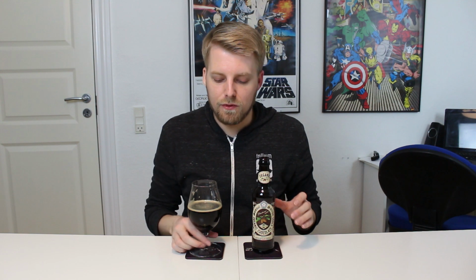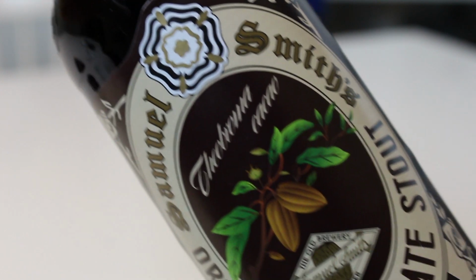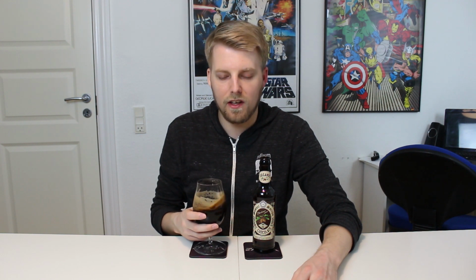So, if you guys in recent times have had a chance to try Samuel Smith's Organic Chocolate Stout, let me know what you thought of it. And let me know which of these Samuel Smith's beers you'd like me to redo or revisit. And whichever beer gets the most votes, I guess we'll do next, because they are very easy to get here in Denmark. So, yeah, if you guys have had this, let me know.